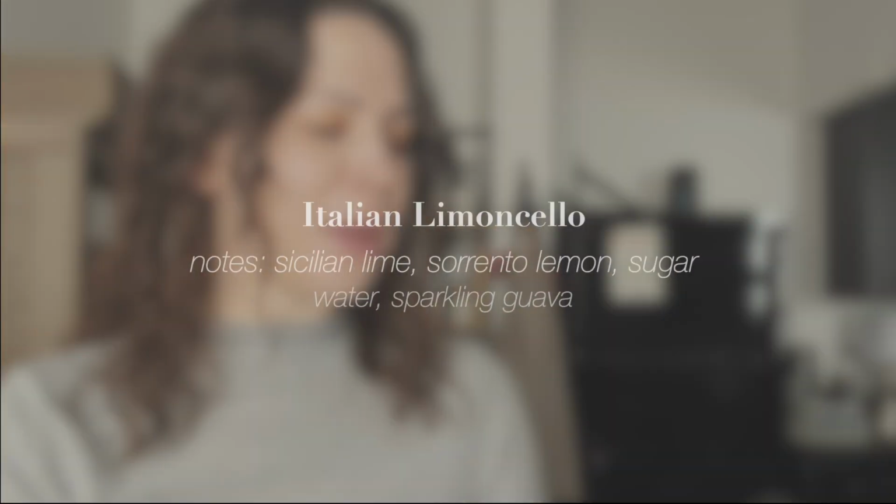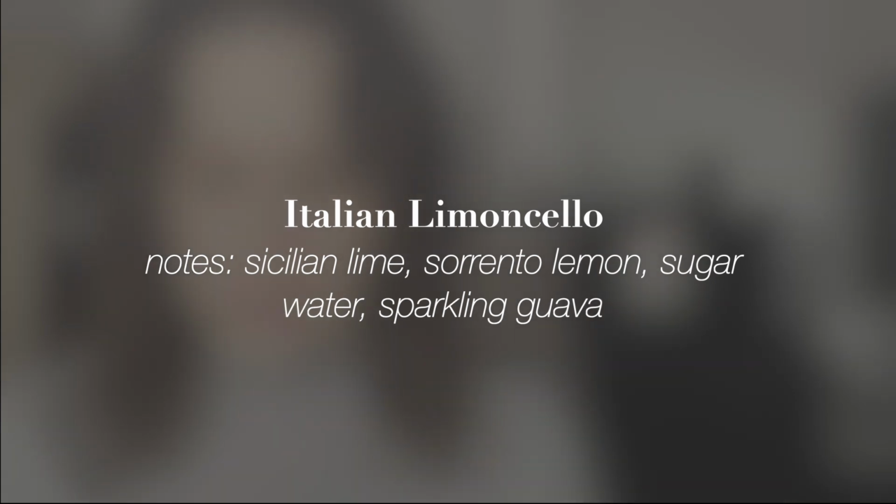So, okay, we're going to try Italian Limoncello next. I also feel like I struggle with food and drink scented things. I think they can feel really synthetic, and they smell like candy, which I like, don't get me wrong, but not for the smell of my home or perfume or something. Oh, that's nice. It is pretty. It's called Limoncello.